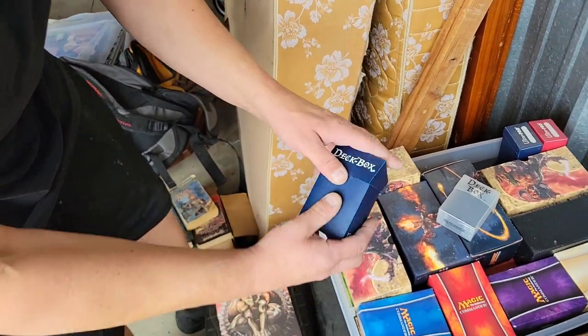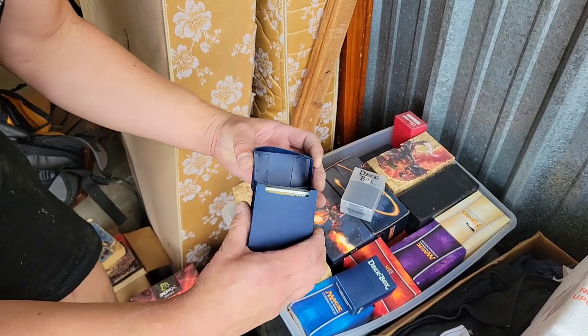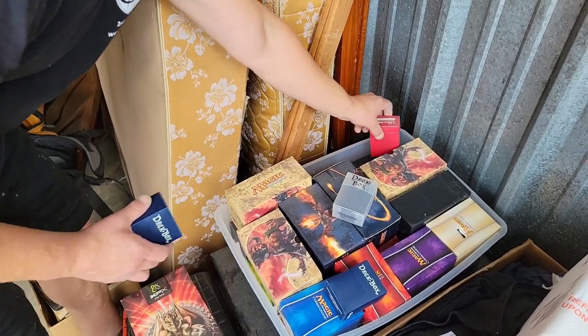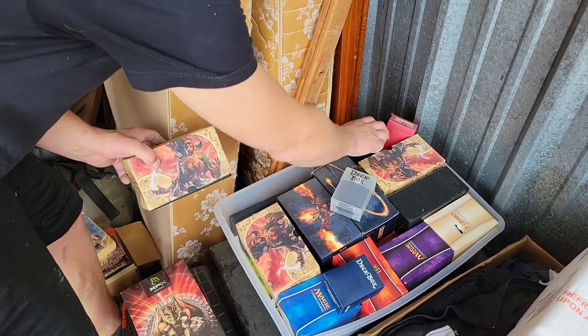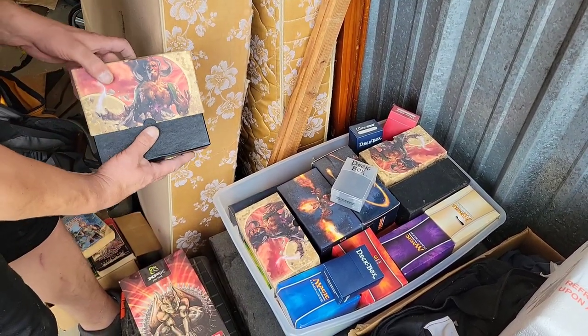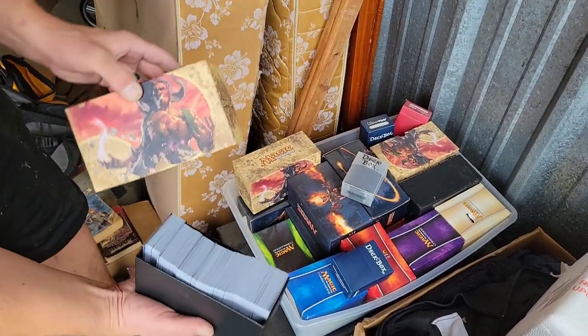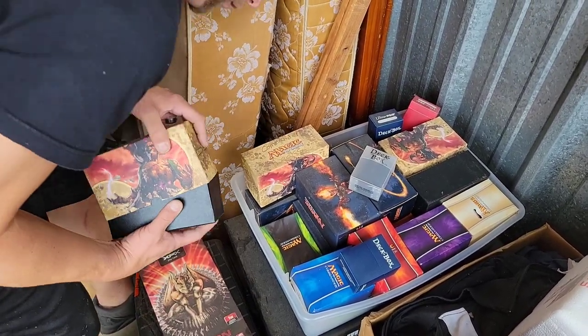So why does he have these in special boxes? Wow. I have no clue. But I mean, these are definitely all full. And it goes on and on. Oh my gosh.